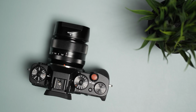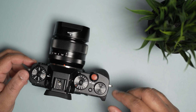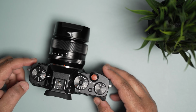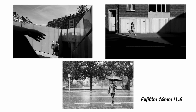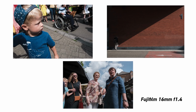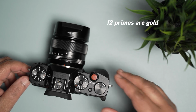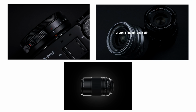So today it's going to be lens stock day. Fujifilm not only makes one, but many amazing primes for their APS-C bodies. From the stellar 56mm 1.2 or the near perfect 16mm 1.4 lens, or their ever reliable f2 series of lenses, the 90, 50, 35 or the 23, or even the newer 2.8 aperture lenses or the 80mm macro beast.